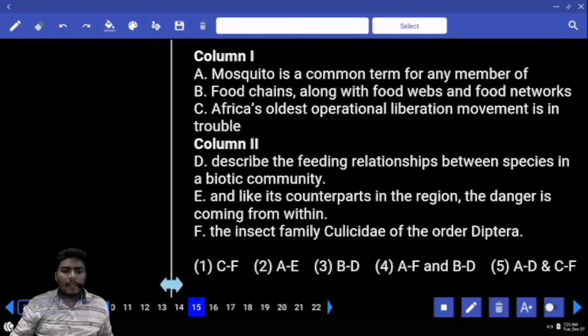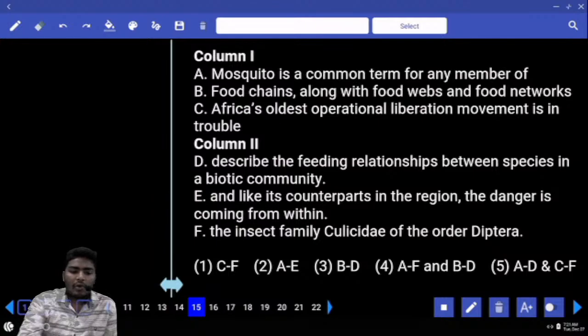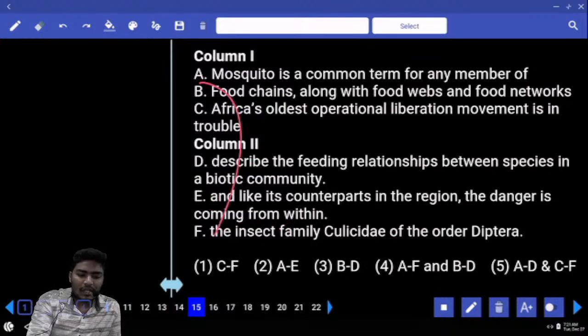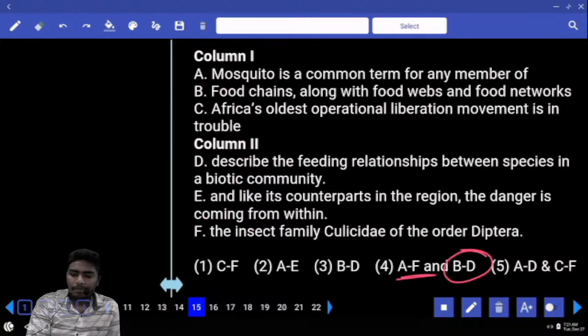Move to 15. Mosquito is a common term for any member of, described noun. Of is followed by noun. Any member of, and not possible. Any member of the insect family. Can we use that combination? AF. Do you have any pairs? Yes. Let us finalize with BD.